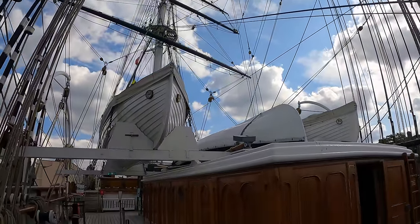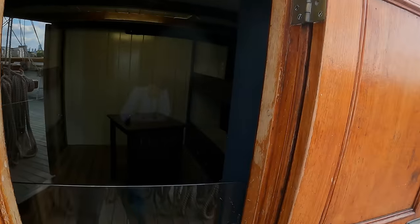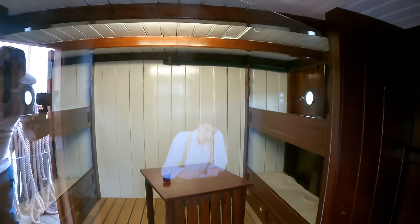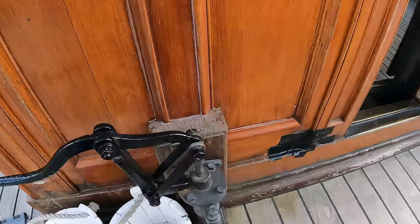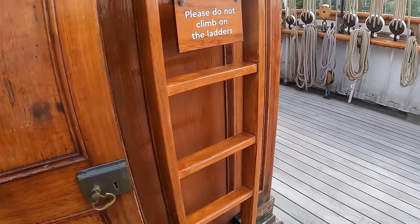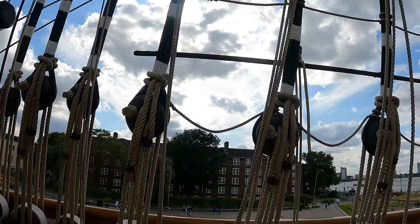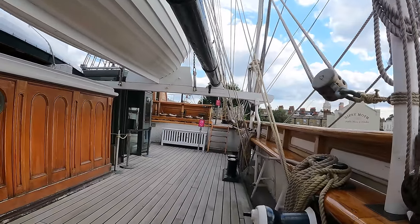So some of the life. It's another place for four people to sleep. And some buckets here. And this here would be for pumping water up. So we are not supposed to climb those ladders. And this is the other end of the ship.